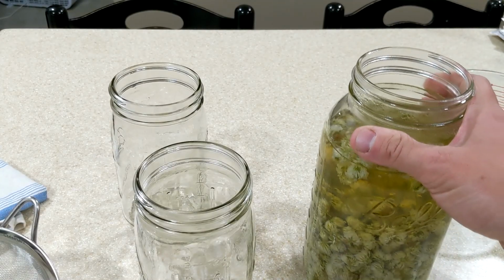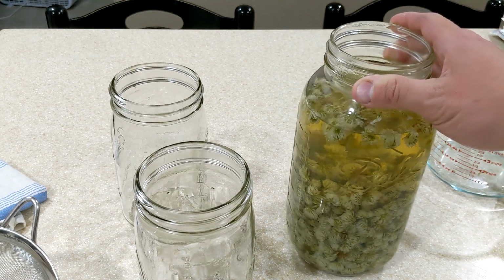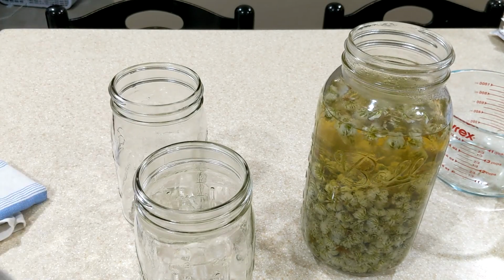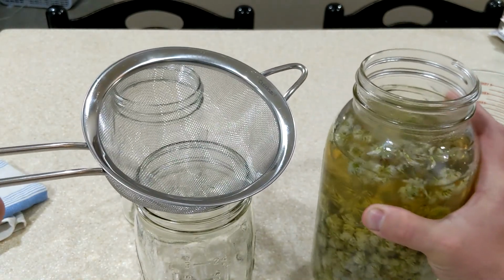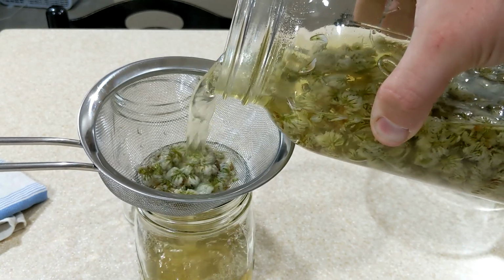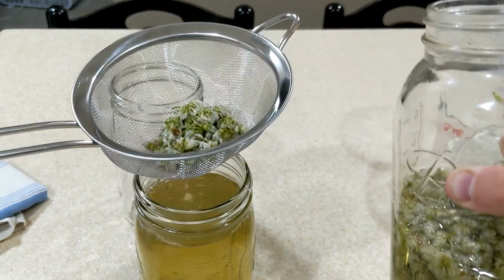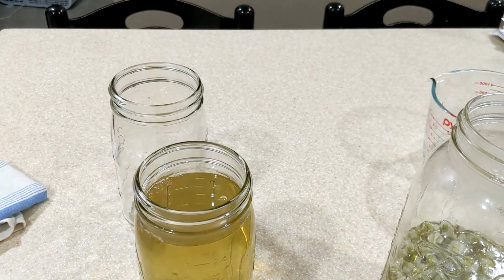Okay, so that's been steeping for about an hour. While it was steeping, some of the blossoms fell down, and then when I started moving it around, most of the rest of them did too. And now I'm just going to strain them from the large jar into a couple smaller jars to strain out the blossoms. I'm going to try to do this without spilling it everywhere. It's still kind of hot. Okay, that one's about filled. We'll dump these. And then we'll do the other one.